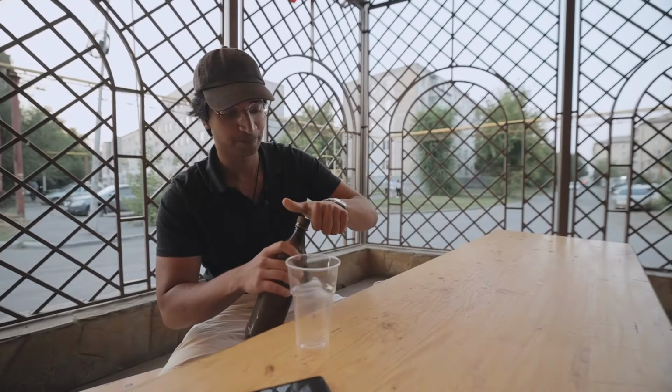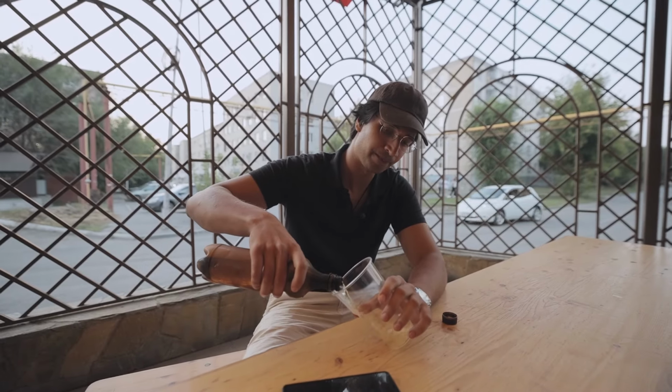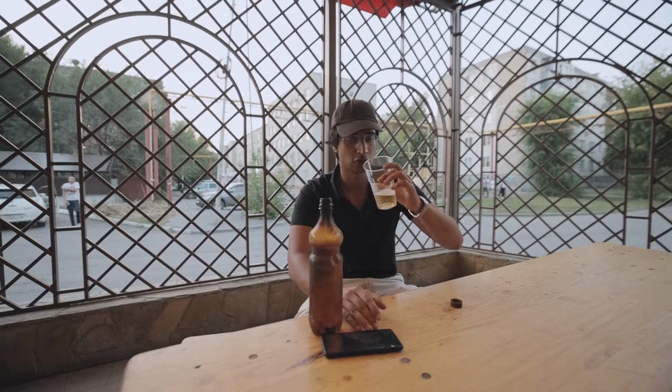Try this beer. Now in Russian, beer is called pivo, and this is filtered light beer. It's pretty good, not too bad. I mean, I tried similar beer actually back in Holland. It was a very old brewery from the 15th century. It tastes very similar. I mean, this is also quite an old brewery. It's from the 20th century, even before the revolution. And it's pretty good. Good beer.